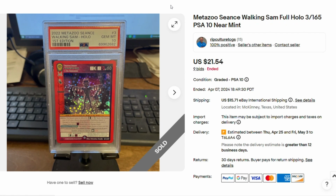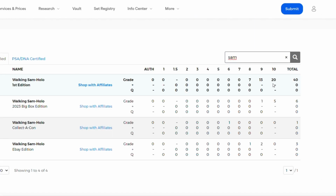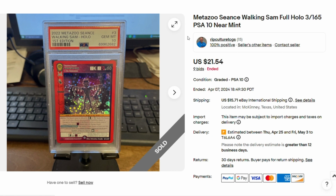$23.50. Here we have Walking Sam from Seance, only $21.54, has a PSA 10. And as you can see in the PSA population report, there's only 20 PSA 10s out of 40 graded. So I mean, if you're buying that for like $21, which is pretty close to the price it would cost to get it graded, and it's a PSA 10, I mean, this is a really good deal.